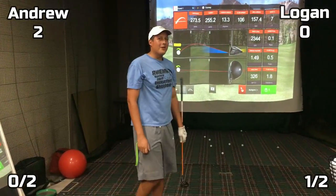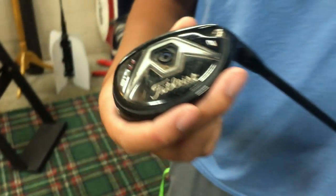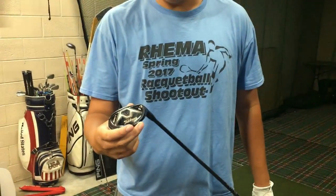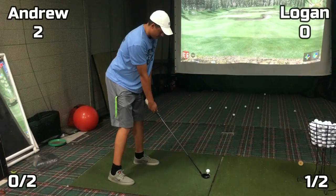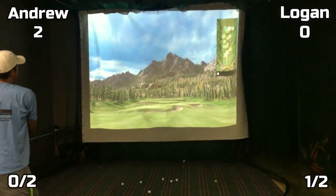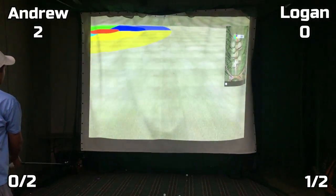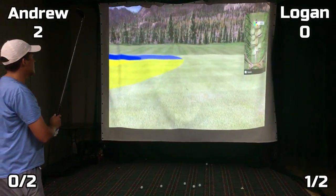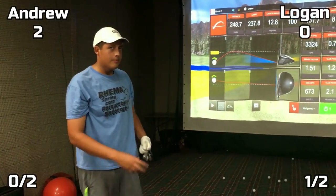Logan, you might have to pull out your hybrid. All right, we have a club change. What is this? Now it's the same club, but it's a lower loft. So this should be the right club right here. Okay. Two hybrid, looks like. A little right. Kick left. And that is about 3 feet outside of the circle. I think that's the right club though, Logan. If you turn that over next time, it'll be perfect.